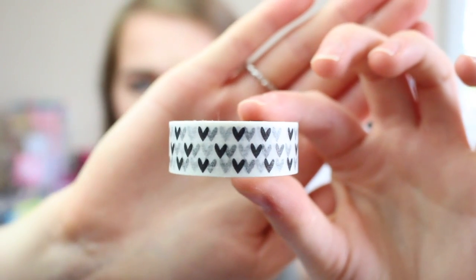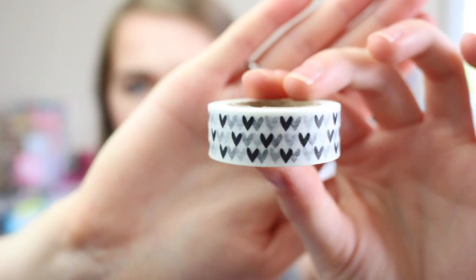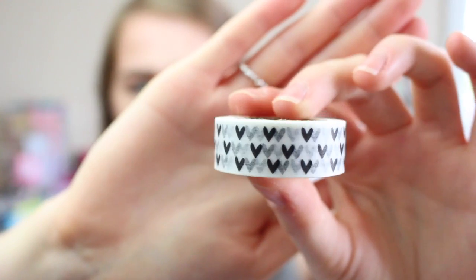The things I tend to pack up the most are, out of washi tape, this one, the black and white hearts washi tape. This one I am always restocking.